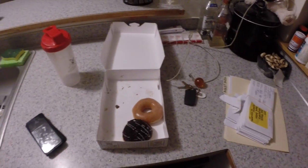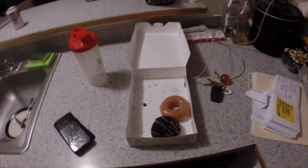But what I got going on right now is, now as always, I have to have food while I cook food. So, obviously some Krispy Kreme donuts will do. Krispy Kreme and my diet soda helps my sweet tooth.